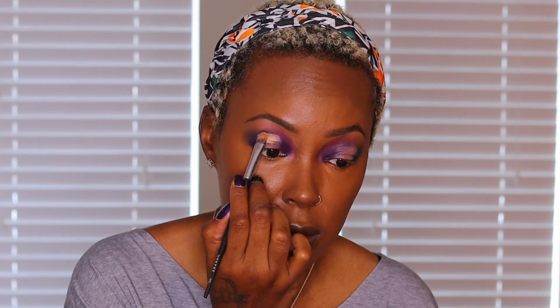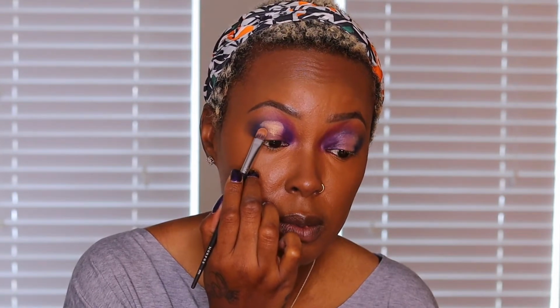I'm just going to lightly wipe off a little bit of the primer, but leaving the brush still kind of damp. I'm going to go into Inspire, pick up some of the pigment, and we are going to place it right there.